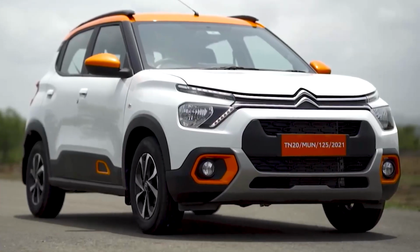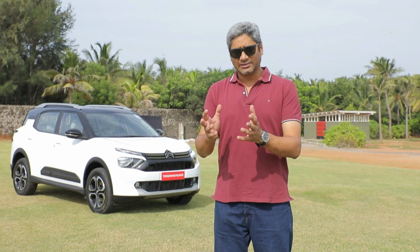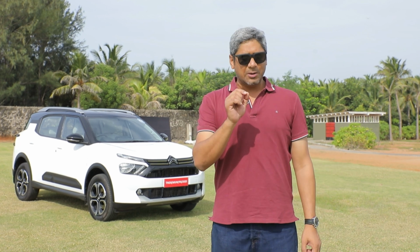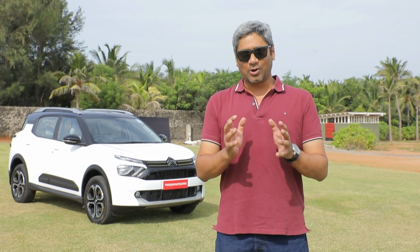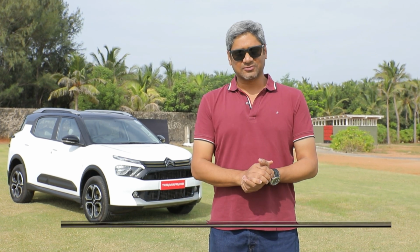But then the brand went very actively down the ladder and they introduced the C3 and then the EC3. Both of these hatchbacks have been doing whatever little they can for the brand. But this car is quite possibly the most crucial product for Citroën in India. It's the C3 Aircross.